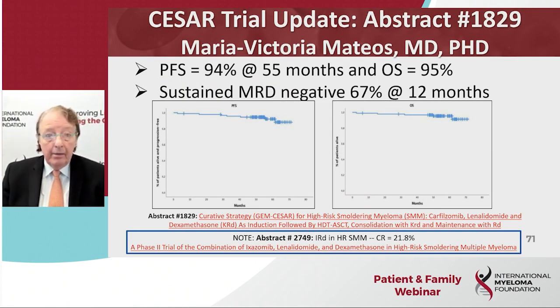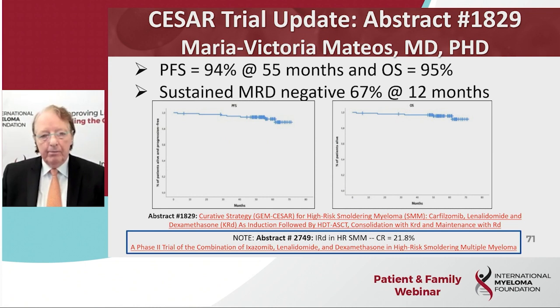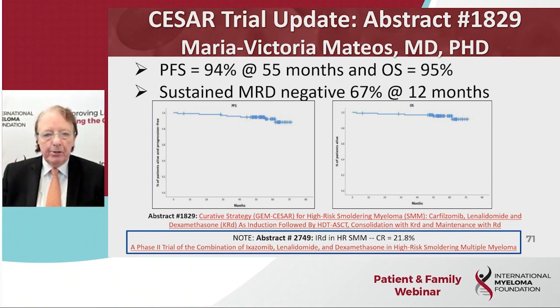And this is quite exciting because Dr. Mary V. Mateos from Salamanca presented her update with the CAESAR trial. And so this is a study which we call a CURE trial, where patients with high-risk smoldering myeloma, using basically the 2-20-20 criteria, so those are the patients that were in excess of 2-20-20, and then they received Kyprolis, Revlimid and Dex, and an autologous stem cell transplant. So quite a decisive, aggressive intervention.